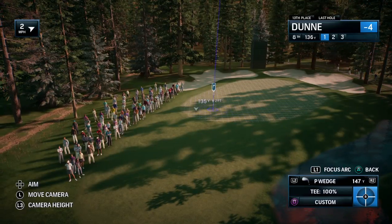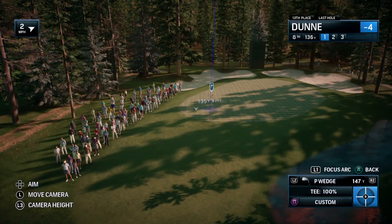Water on the right there. Maybe just aim a little further to the left. You can still make birdie.